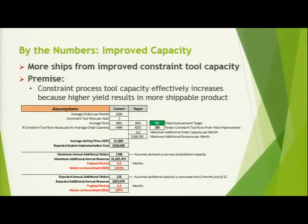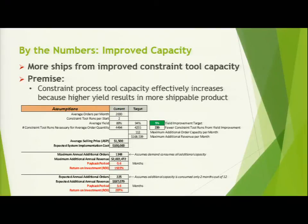Now, your management team may not believe you. They say, okay, well, yeah, we've got improved capacity and we can sell, say, 1,000 extra widgets a month, but we don't really have orders for 1,000 widgets per month. So what we did in this case was we scaled it back a little bit.